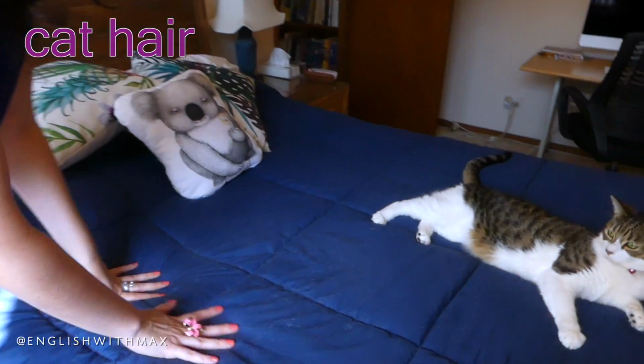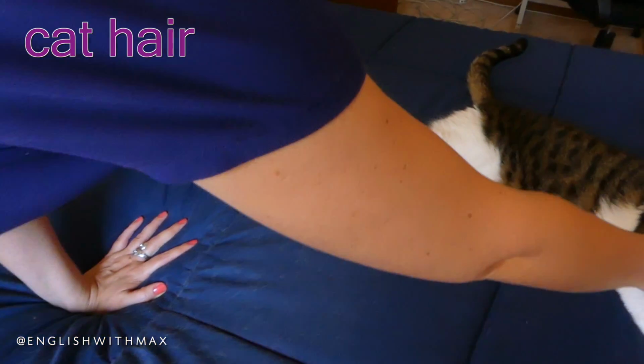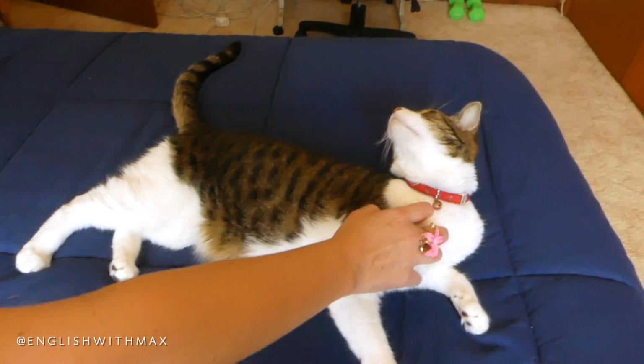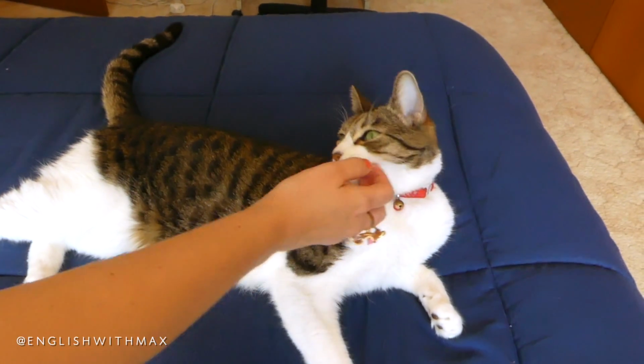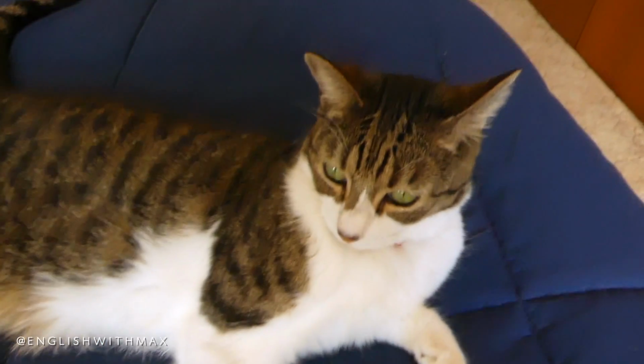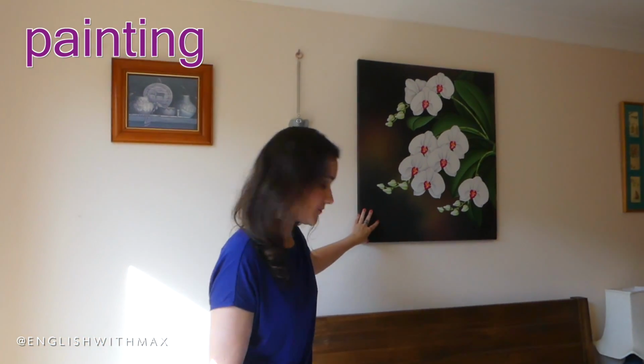This is cat hair because Monty likes to sleep on my bed during the day, not at night. At night you go into your little room, don't you? We lock you away.